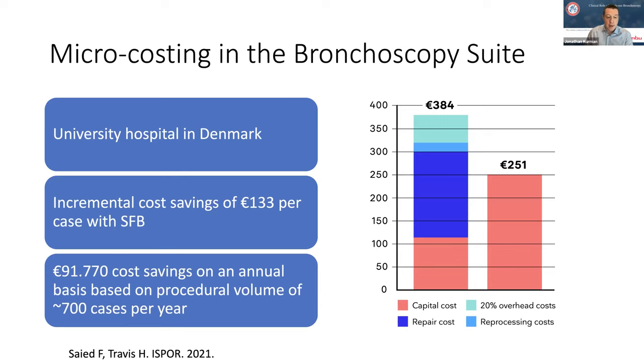Based on an annual procedural volume of about 700 cases per year, they were able to project over a 90,000 euro cost savings on an annual basis. And that's when you factor in things like capital costs, repair costs, overhead costs, as well as reprocessing costs. So all of those ancillary costs really start to add up.